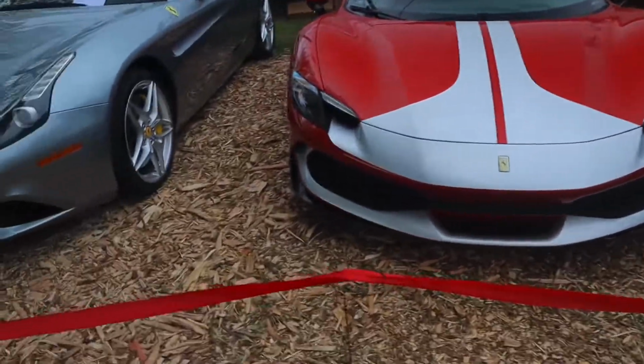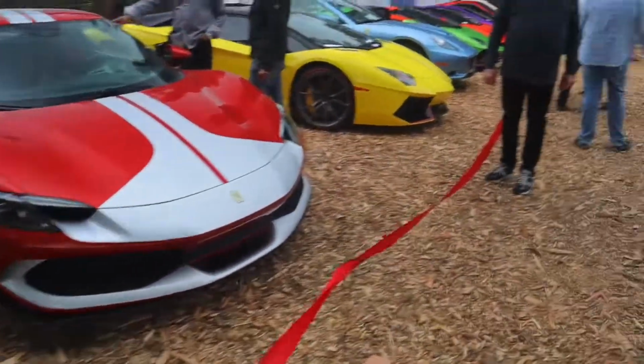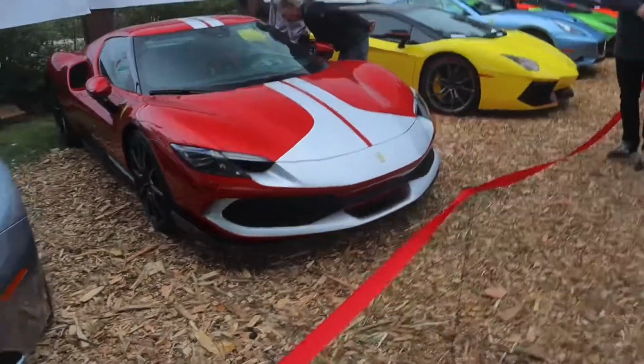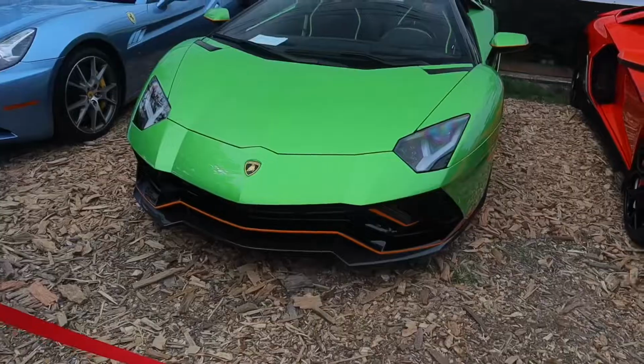I'm here at a pretty cool Italian car show. Here we got the brand new Ferrari 296 GTB, along with a bunch of other very cool Lamborghinis and Ferraris. But let's go check out some of the other cars. We got three Lamborghini Aventador Ultimaes over there. And, of course, the new 296 GTB.